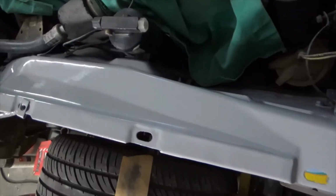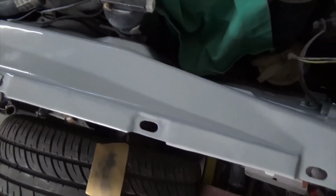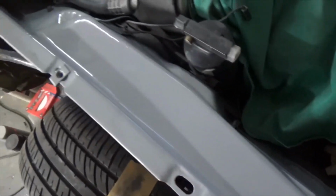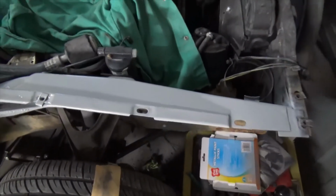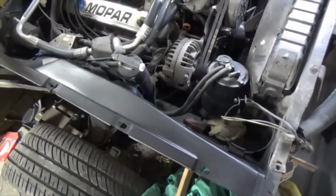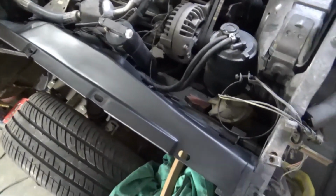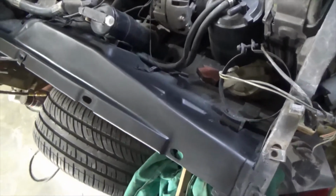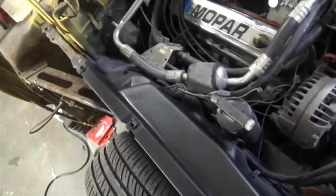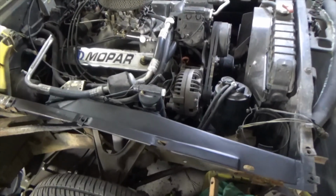All right, we got primer on. It's not looking bad, guys, not looking bad. Don't see anything major wrong with it, and I think it's going to work. All right, let that dry. Come on back, finish her out with the black. All right, we got some black on this finally, and it's still flashing off a little bit, but it is done. I am extremely happy that we did that. Let's let that dry, and we'll finish this up.